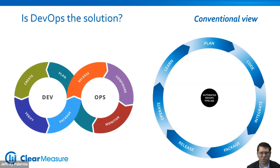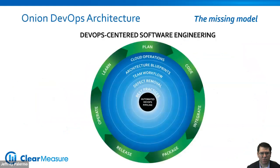I like to untwist that diagram and make a single cohesive cycle, and every skill set, every practice that is necessary for a successful project is within one team, and we have one cycle. And now in the center, we have the automated DevOps pipeline, which is the core of the technical practices. All the technical practices hang off of the automated DevOps pipeline, which is the promotion of ideas through a process all the way to our customers or users.